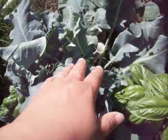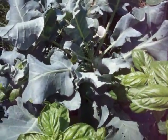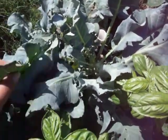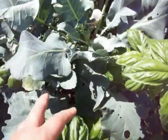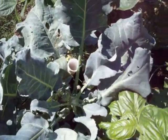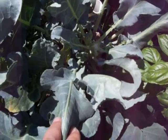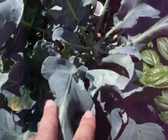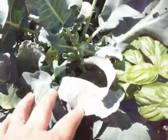This is our broccoli that's in the bucket, self-watering. And as much as it was raining, the self-watering bucket didn't get filled. I think the leaves kept it from filling up, so I need to use the pipe to fill up the bottom so it doesn't get wilty. But we just got a side shoot from here, bigger than the original center shoot that it had. So now it's making some more.